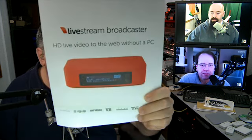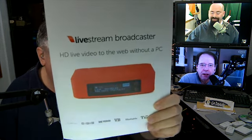But just to give you a highlight, the thing that probably impressed me the most and I'm most excited about, that I pre-ordered, was this. It's the Livestream broadcaster. Oh, yeah. And $495. And here's the skinny on this thing. I had a long talk with the Livestream CEO. Matter of fact, he talked to me for about 40 minutes.